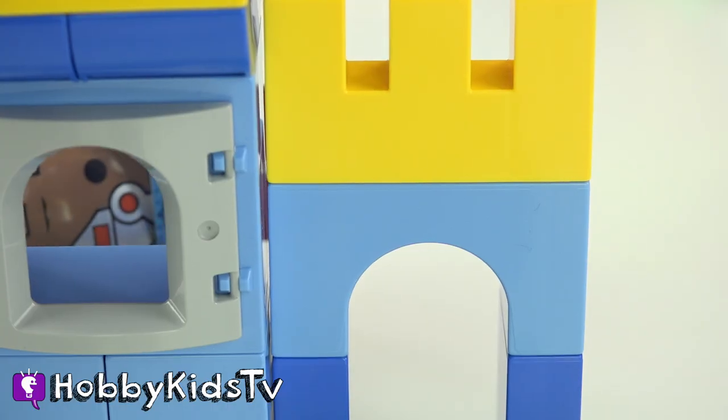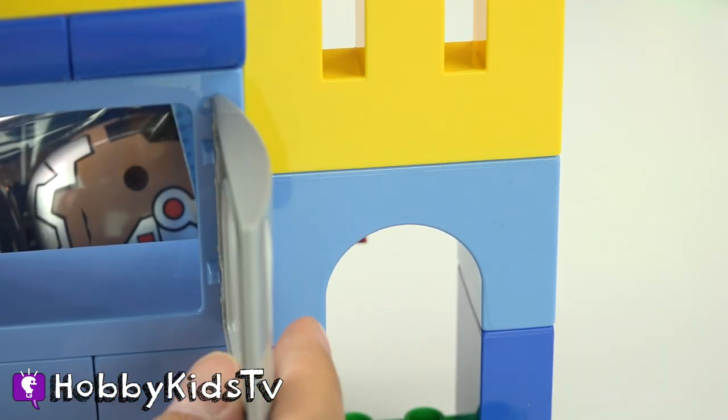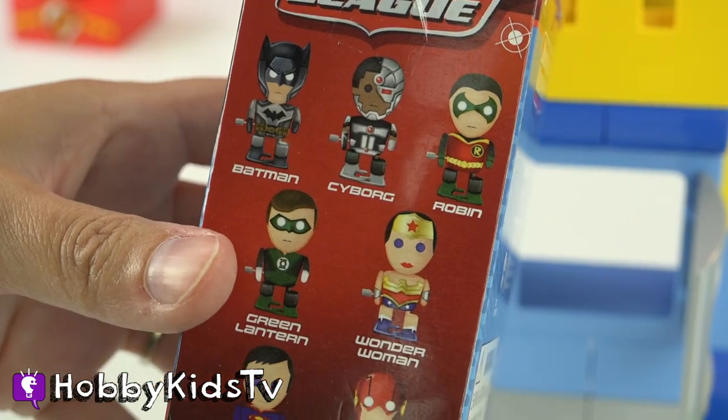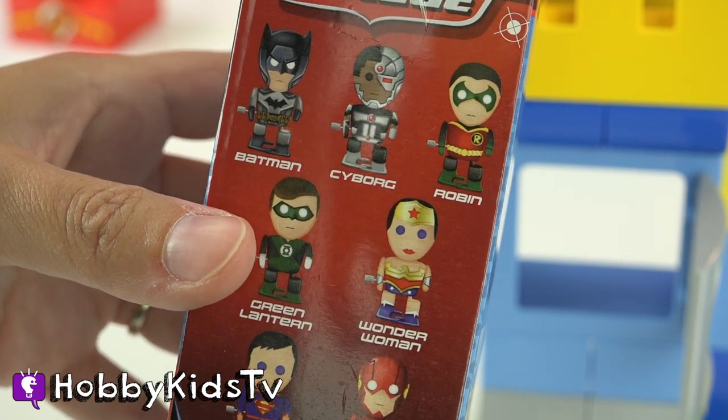But then suddenly Cyborg was peeking through the window. He said, "Hey man, open me." So we say, "Okay, let's get him out of the package. He's a surprise hiding." Here's all the cool wind-up robot toys that you can collect with the Justice League wind-ups.